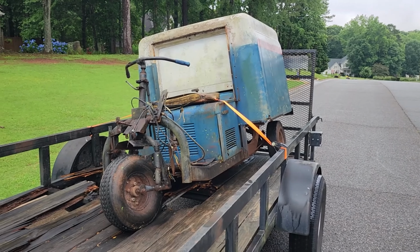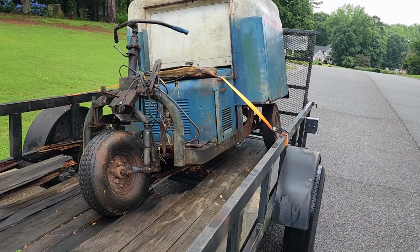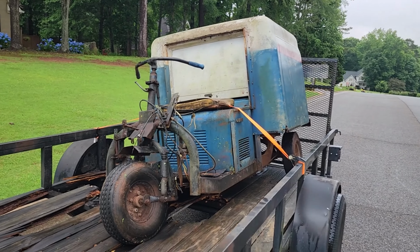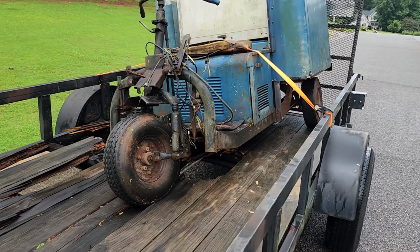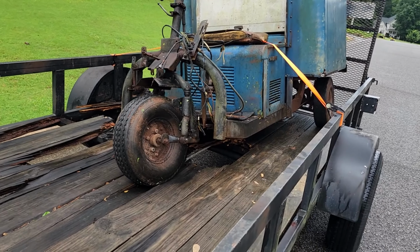All right, so it started pouring about the time we started loading, so I tried to get out of there. A few miles down the road, it stopped raining, so figured I'd show y'all. This is what I got. My trailer is about worn out. Just disregard the wood. I know it's bad. This would not fit on my car trailer because it has an open center. I need to repair the wood.